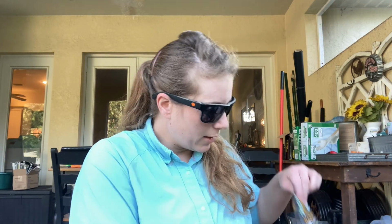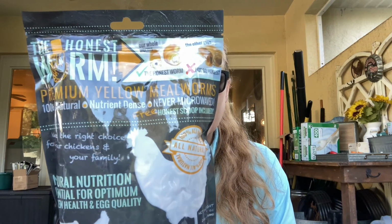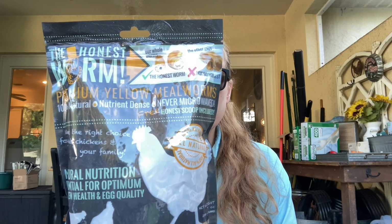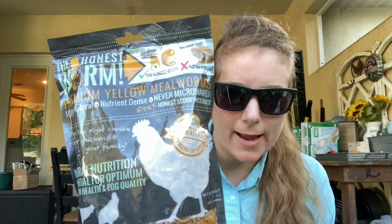And then finally, which is just so delicious, I have some worms here. I also got this from Tractor Supply. They say on the instructions, 1 to 3 scoops per chicken per day. But I'm just going to throw some in the pumpkin, and they can just have at it.